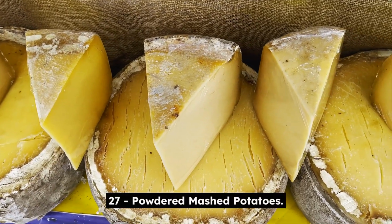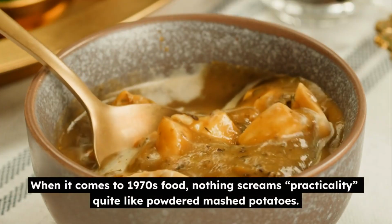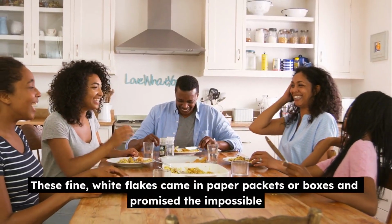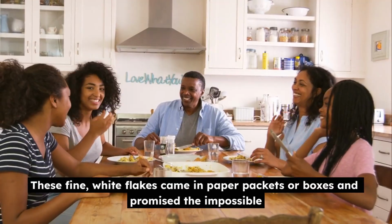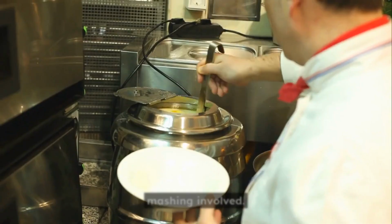27. Powdered mashed potatoes. When it comes to 1970s food, nothing screams practicality quite like powdered mashed potatoes. These fine white flakes came in paper packets or boxes and promised the impossible, that mashed potatoes could materialize in minutes, no peeling, boiling, or mashing involved.